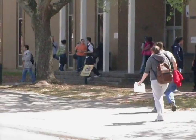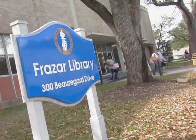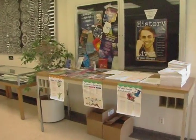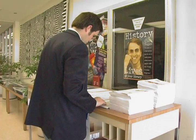But there are some other options available as well, including doing them yourself. Tax forms can be found at the Frazar Memorial Library. Just after passing through the front doors, a table under the bulletin board has several different forms and booklets. But making sense of all the documents can be a daunting task when starting out.